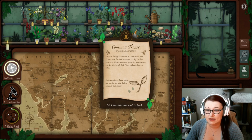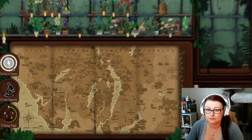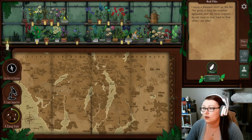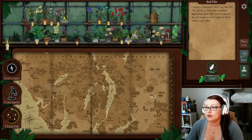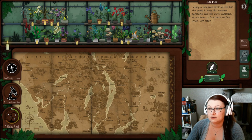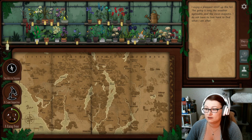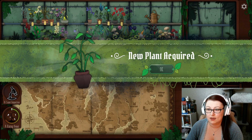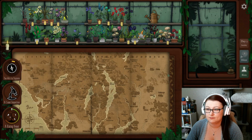So, gotta go to Red Pike. Let's go get it. I enjoy a pleasant stroll up the fell. The going is easy, the weather agreeable, and the view's majestic. I do not have to look hard to find what I am after. Yeah. It's pretty.